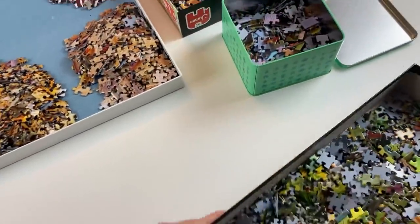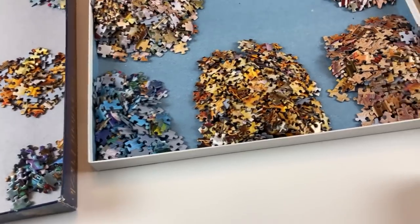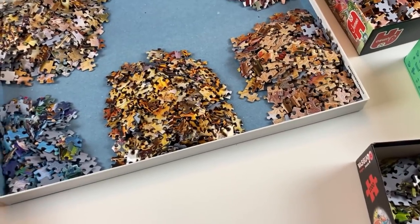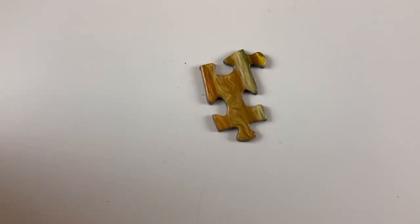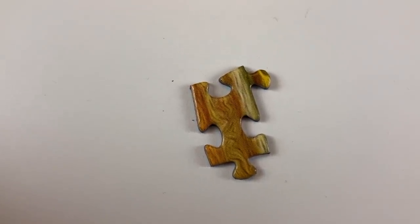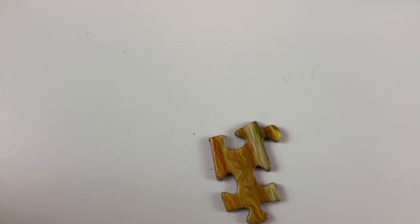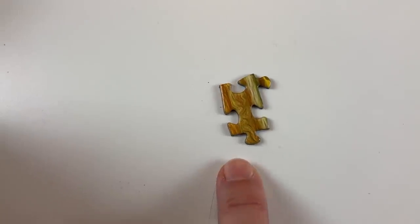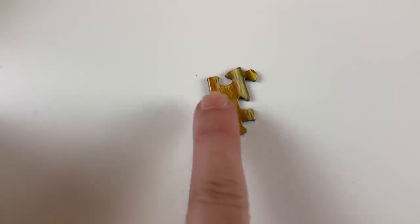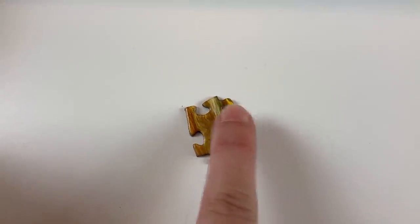Just a couple of things I wanted to point out with regard to these pieces, and that is I found a couple of slightly odd shapes. The first one being this one here. There aren't many of those. Most of them are just the standard shaped pieces, but there's the odd one with this kind of extra knob on one side where you've got an in and an out on the same side.